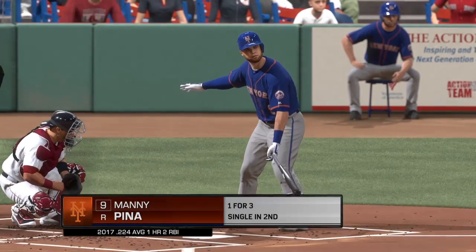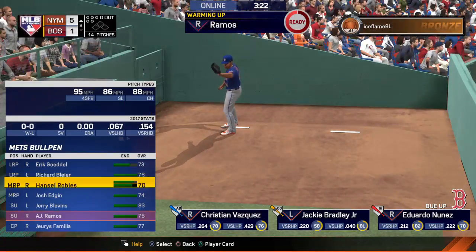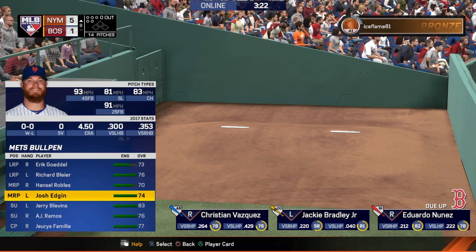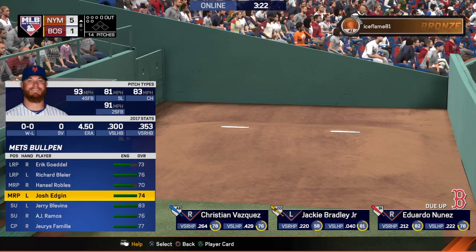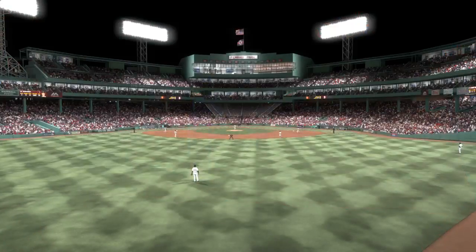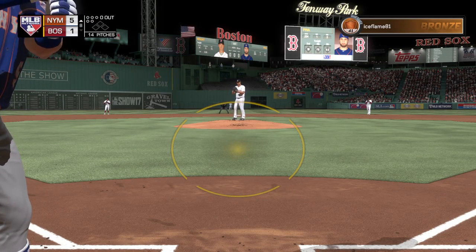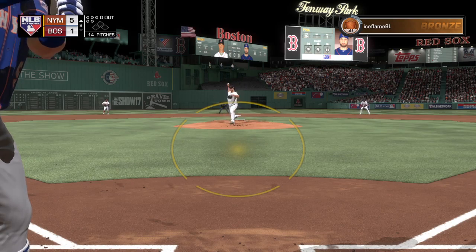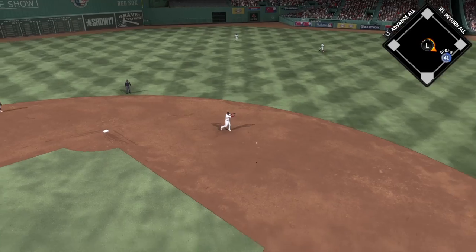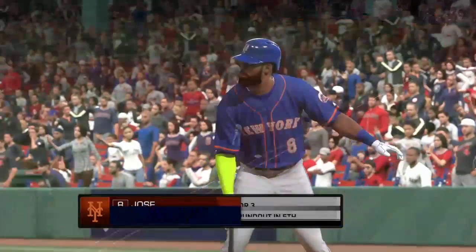Stepping in, Manny Pena. He'll have the first crack at it here as the catcher, number 9, Manny Pena. And some action now in the Boston bullpen as a right-hander's up and throwing. First pitch swinging as this one's hit on the ground to second. Throw on to first in time, so the leadoff man is set down to open up inning number 8.